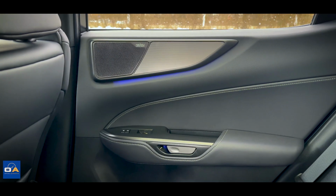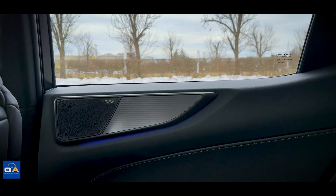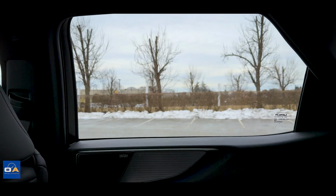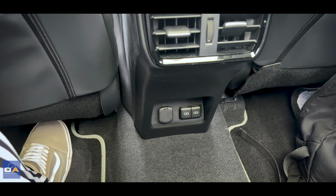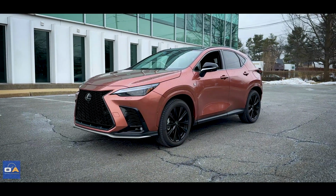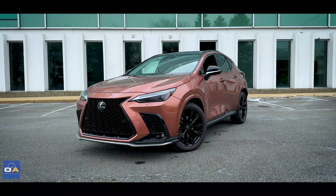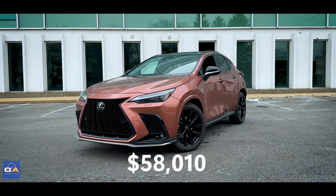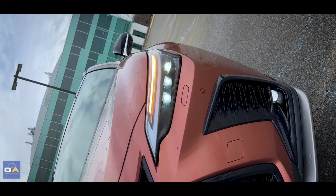But one thing I think is notably missing from this car, at least at this price point, is rear heated seats. I think also maybe some sunshades on the rear windows would have been nice too. So you do get the connectivity in the rear, but not much more. MSRP of this 2025 Lexus NX 350 F Sport all-wheel drive with all its options is $58,010.